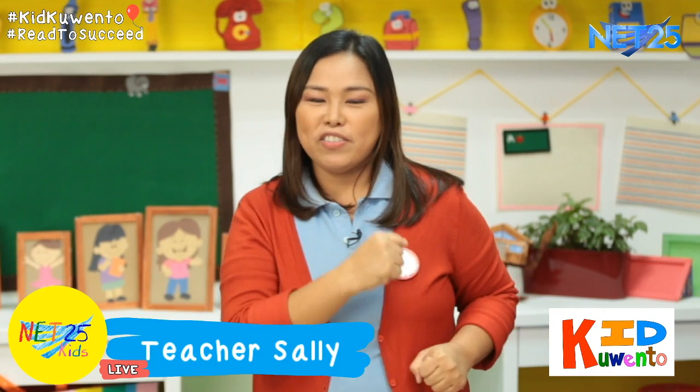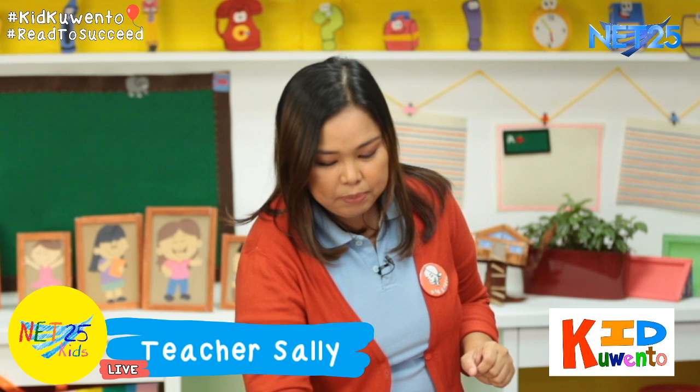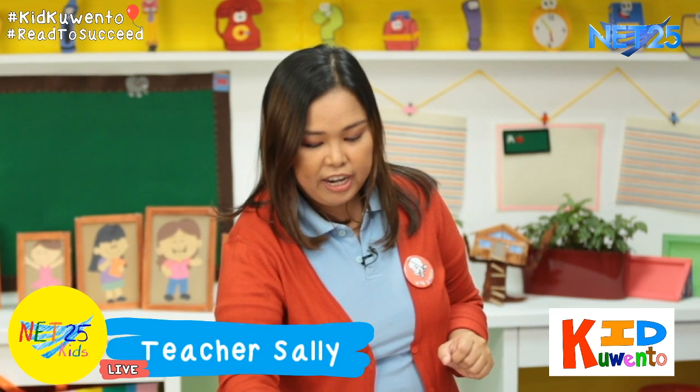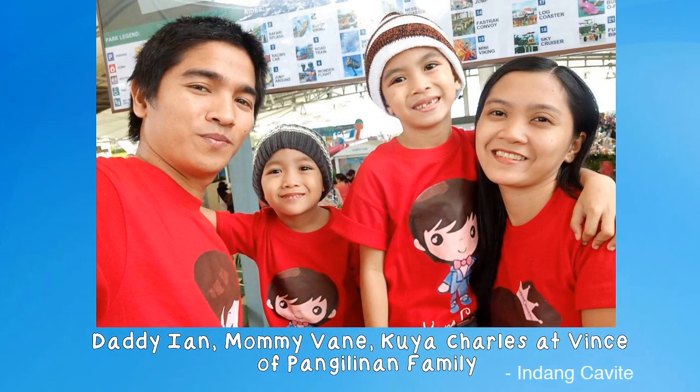Now, it's time for our pictures. It's hashtag Kids of the Day. Are we all ready? Let's look at the pictures of our friends. First, we have a family, Daddy Ian, Mommy Vane, Kuya Charles, and Vince of the Pangilinan family, from Indang, Cavite. They are all wearing a color. Let's say it together, what color, everyone?